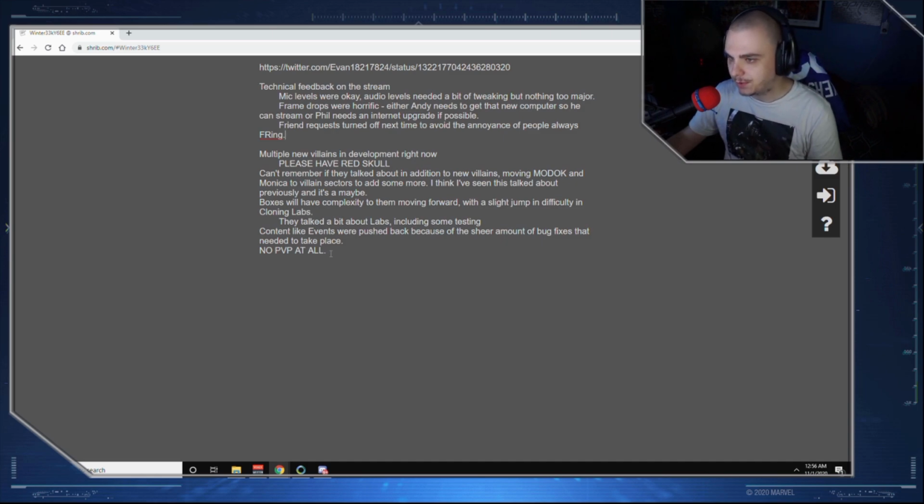The frame drops were pretty bad, but it never really truly broke. There was no true disconnecting. It all seemed pretty good. Now it's all about refining it, right? Figuring out the issues, refining.